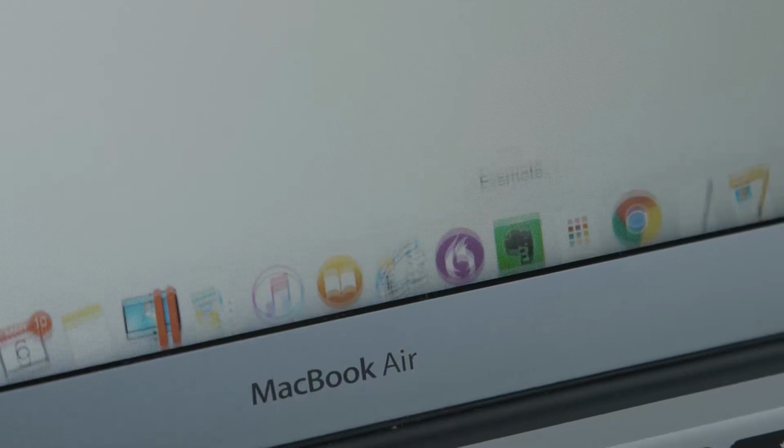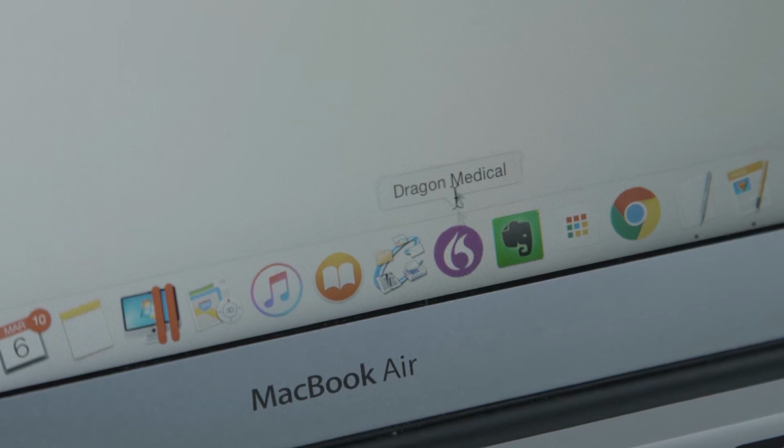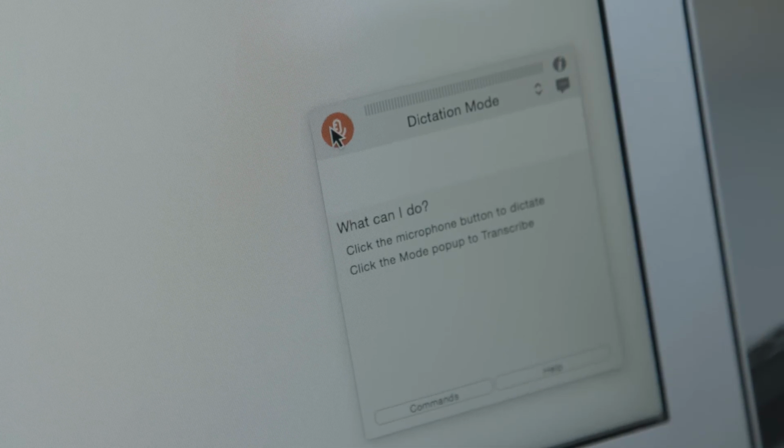I really appreciate it, because I could not do what I do with the efficiency that I'm doing it without the software. So I use Dragon Medical Mac. I do the bulk of my writing in the evenings. During the day, in the mornings, I go over my notes, and then I begin the experiments for the day.